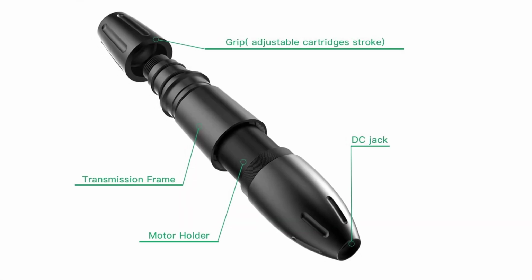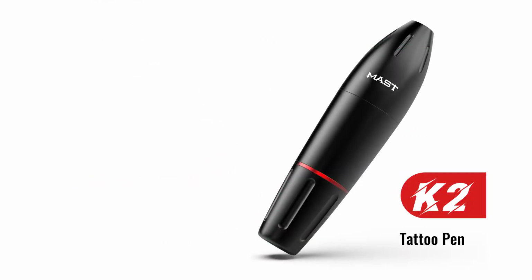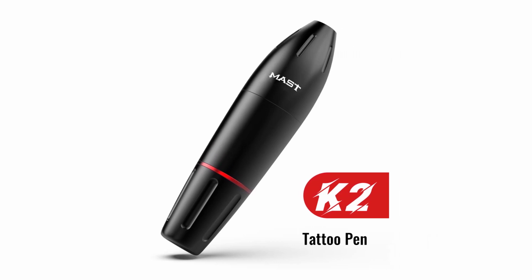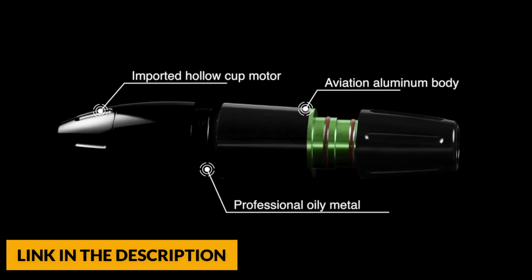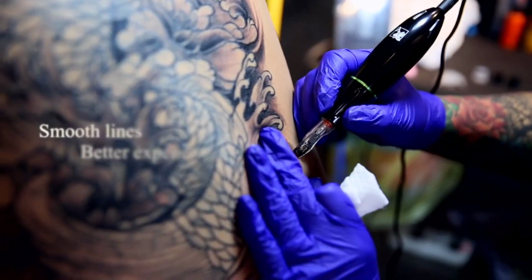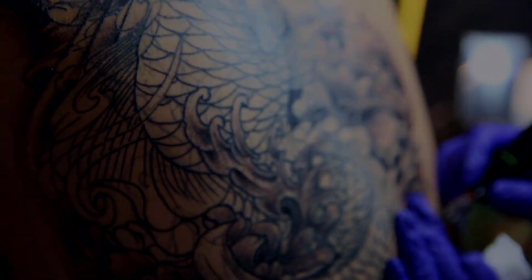This machine features a powerful custom motor, 9V 10,000 RPM, and an advanced gear system that guarantees reliable, quiet operation without any vibration. The rotary tattoo pen allows a tailored tattooing experience to accomplish a wide variety of styles and techniques. A well-rounded rotary tattoo machine designed for utmost accuracy and control.